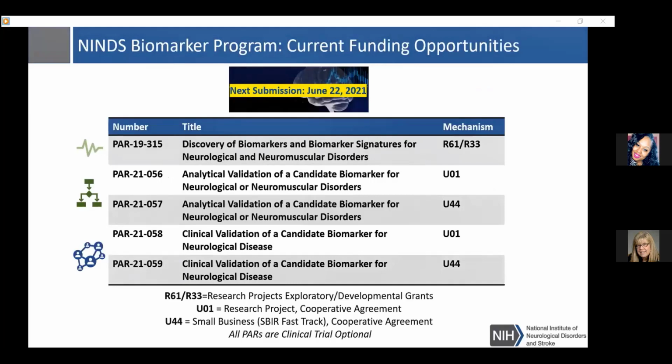So moving on to the PARs themselves. This is just a list of the currently available funding opportunities that I'll be talking about in more detail. But just to highlight a few differences in the mechanism. So the Discovery PAR is an R61, R33. And then we have both an academic U01 biomarker for analytical validation and for clinical validation, and then an associated small business fast track U44 option as well for both the analytical and clinical validation.